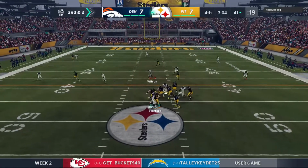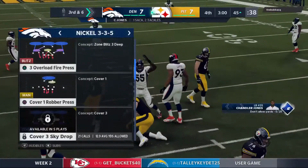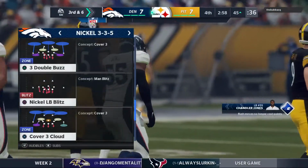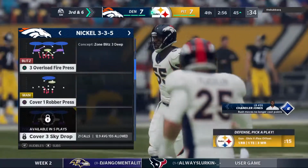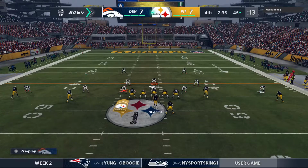Throwing again is Stafford. He'll be brought down by the Broncos. It's a sack. Chandler Jones, one of the best athletes to ever come out of Rochester, New York, in for the sack. And they'll need the 39 here for a first. This is 3rd down.